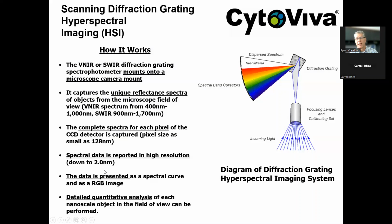The coolest part about hyperspectral imaging, though, as I mentioned earlier, is that the data is presented not only as a spectral curve in every pixel, but also as an RGB image, a red, green, blue image. It's very high spatial context that you get to see the sample in.